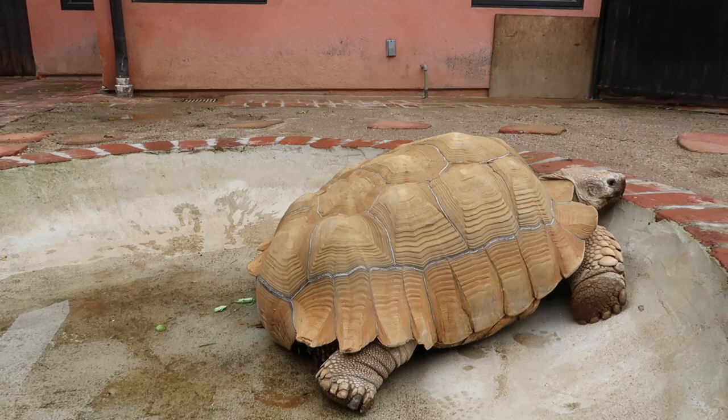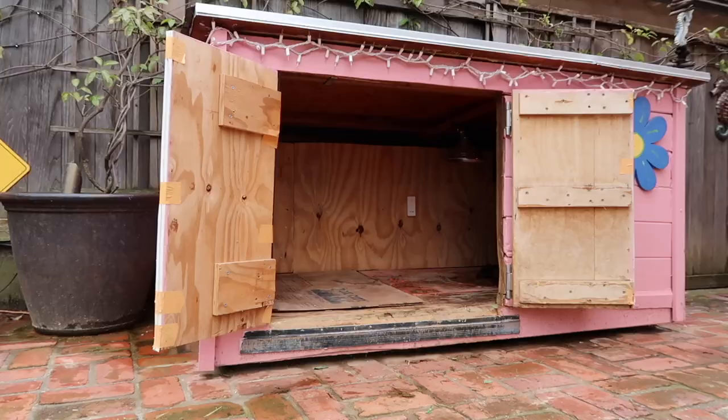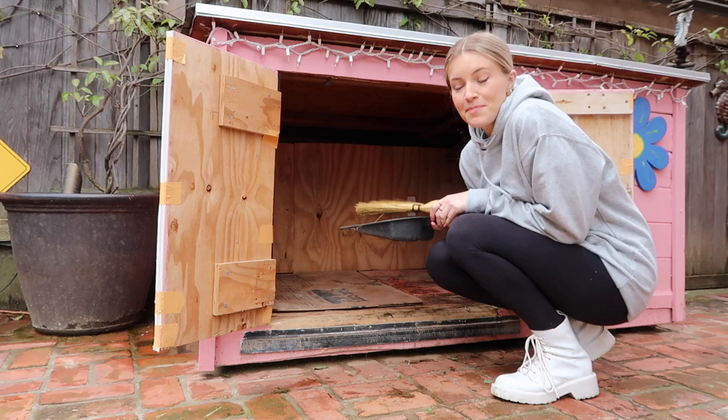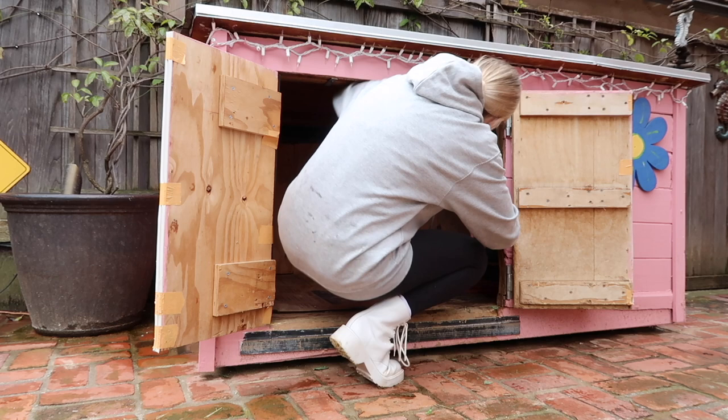But you'd rather just get comfy. What's up with that? While Tiptoe continues to eat on his hay, he left quite a few surprises in his house, so I'm going to crawl myself in here a bit and get them all out.